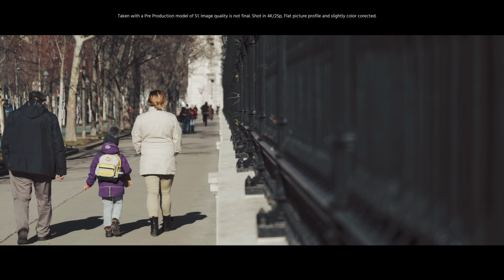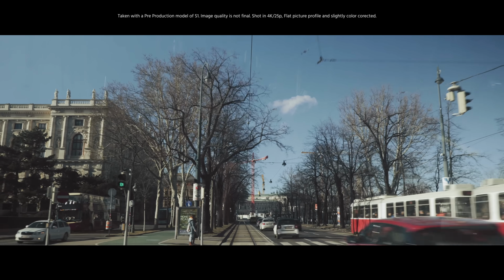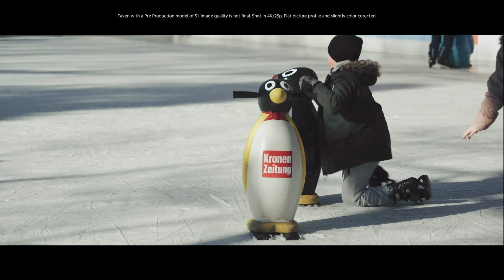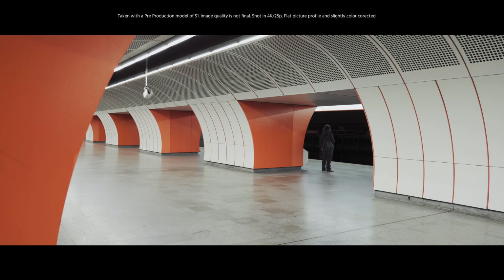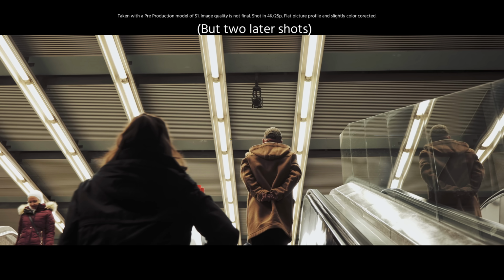While getting to know the new Panasonic S1 in Barcelona was nice, I felt there is much more to explore, so I decided to dedicate some extra time to review the camera and I took it for a spin here in Vienna. Before I forget, all the images you see were taken with a pre-production S1 model, so the image quality is not final. Everything you see I shot handheld.